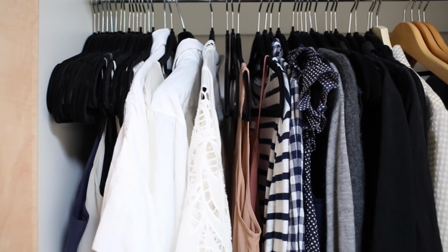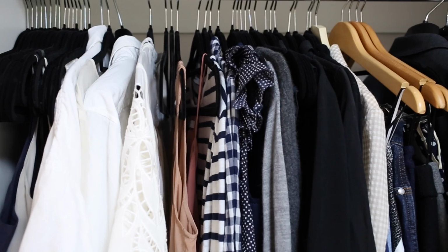When it comes to my closet where everything is hanging, I tend to do things by color and what type of item it is. I find that this is really easy because I usually know I want to wear something white or grey. I tend to try and color coordinate my outfit, so it just really makes it easy for me to find what it is that I'm looking for.